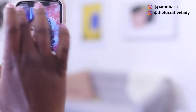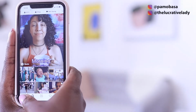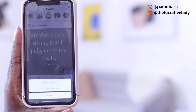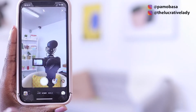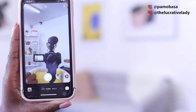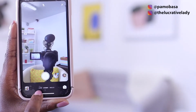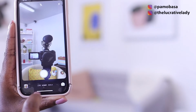Anyway, let's go back to figuring out how you can create your own Instagram Reel. What I do is go back to home and go as though I'm going to be creating a story. Over here it says add to story. Now I've clicked add to story, and it gives me three different options. If you have Reels already in your country, you will see it at the bottom. There are three options: one says live, the other says story, the other says Reels.